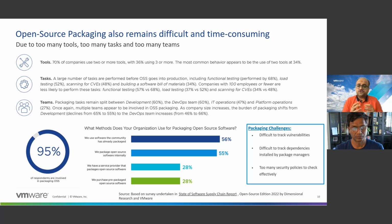Now imagine you have got so many open source software. There are a lot of developer teams. You have so many applications in the company which are using open source, and then if you have to manually package with siloed tooling with different versions of the packaging, it literally becomes really difficult to ensure confidence in the quality of the open source package, right?